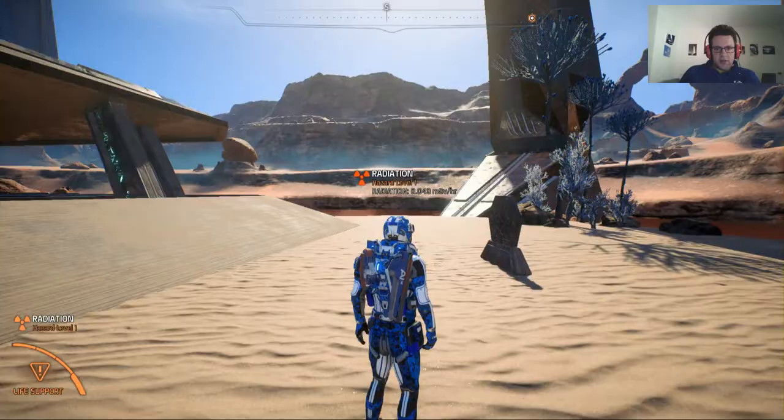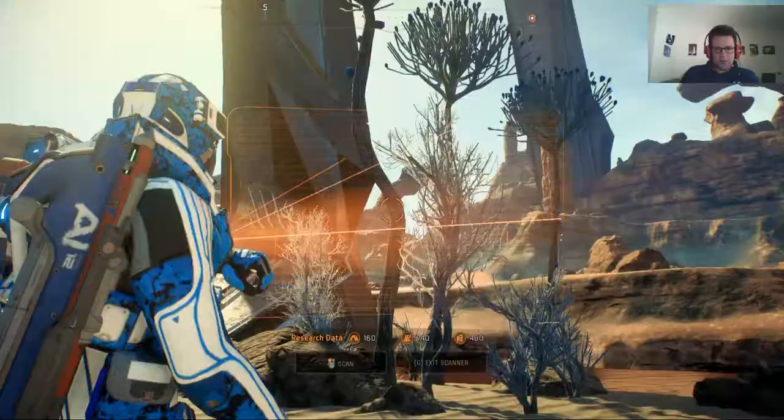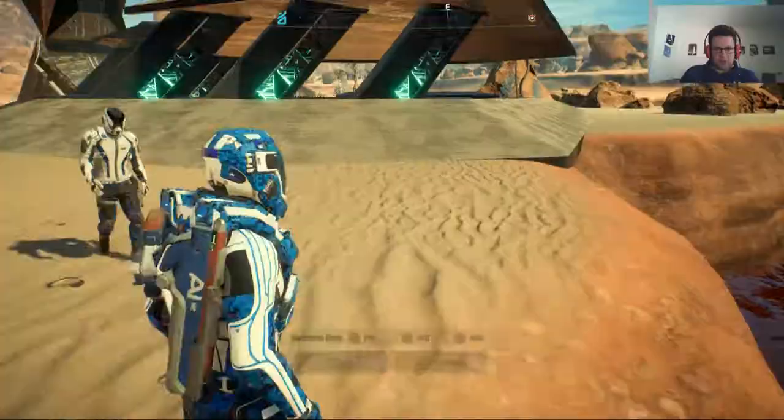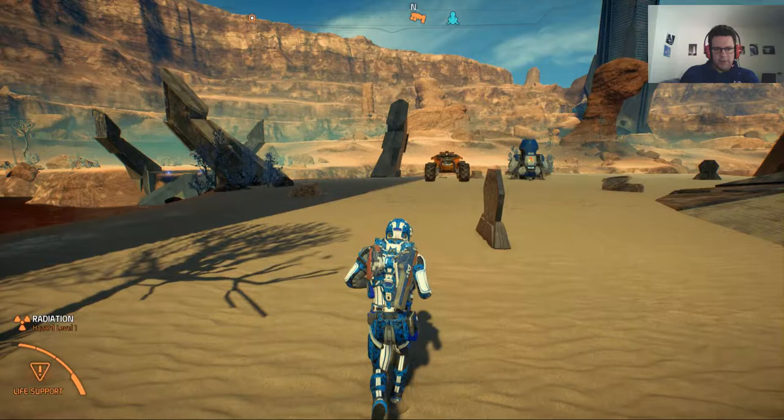Still quite a bit of radiation though. That's level 1, still too much. Should really want to live here, but maybe not so bad as it was before.